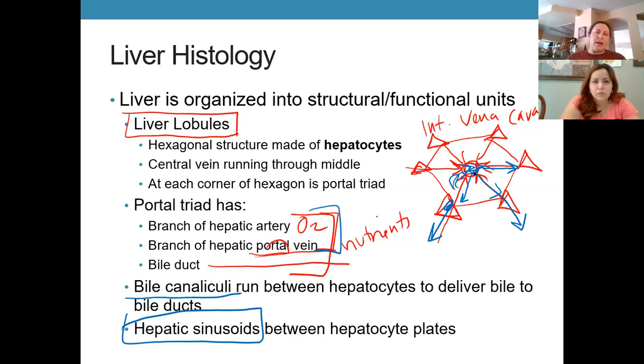Basically, all of these hepatocytes are capable of doing all of the same things, and what they actually do on any given day depends on what they're getting in that blood and how much bile they're being stimulated to produce.